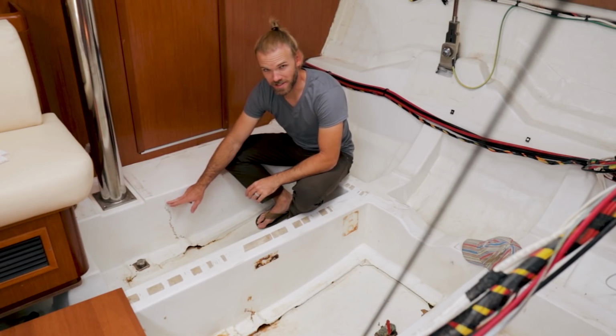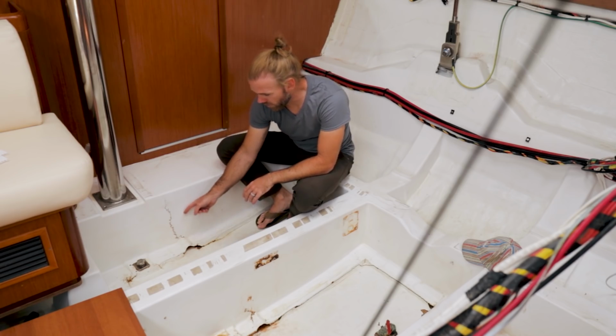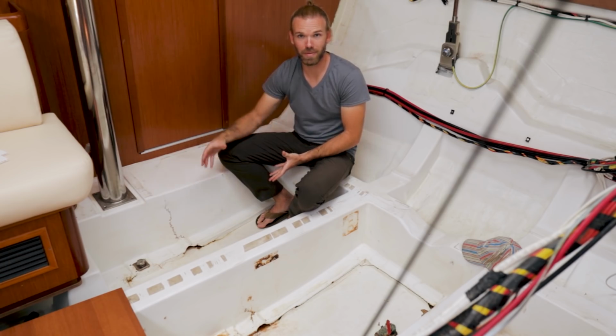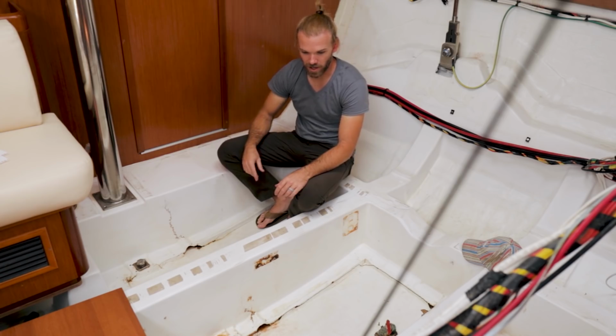But here's one of our main cracks that we're gonna have to fix. This right here, we're gonna have to cut completely out. We're gonna have to cut out pretty much all around it to make sure that there's none of those hairline cracks spreading out from that main crack. That's one thing we're gonna have to do. That's pretty much on all of these supports going across.